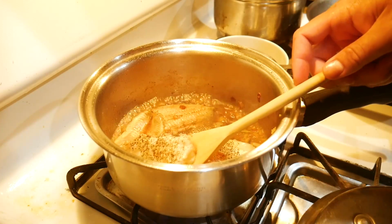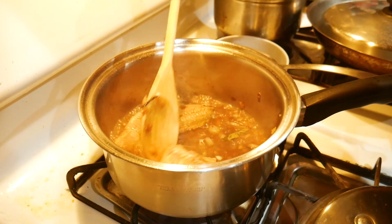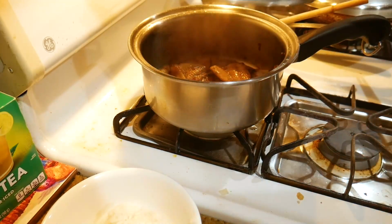It's looking exactly as expected. The eel is holding up because it's so firm. It's not dissolving. If we were to try this with like perch, make perch adobo, that definitely won't work.